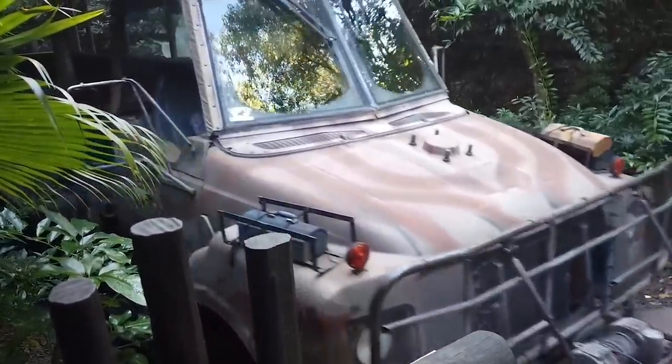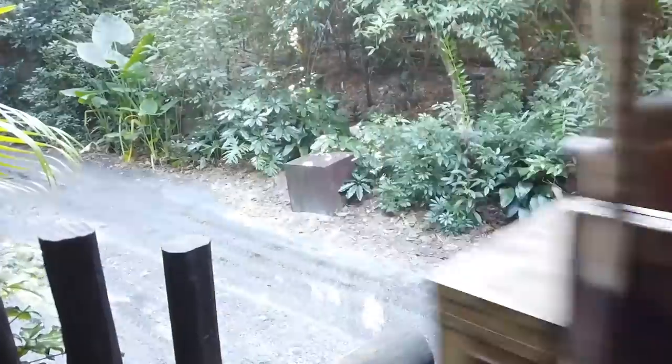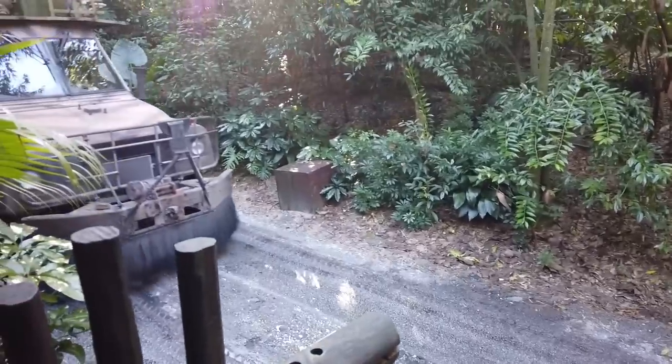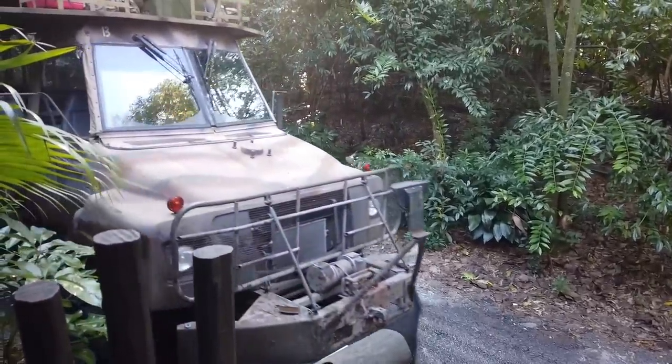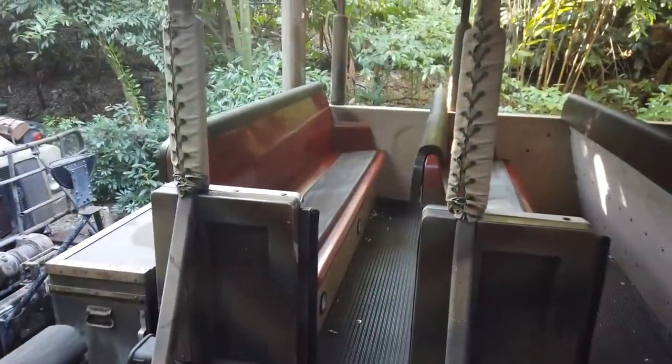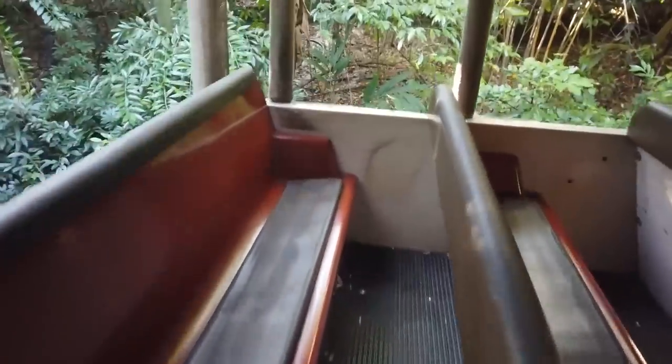And here we are about 5 minutes later. My ride is pulling up. Oh, it left. Wow, that's embarrassing. All right, here we are about 5 minutes and 15 seconds later. My ride is pulling up. And yes, if it's not busy, I do request the back row. It's the best row for animals because you can turn around and look at them as well.